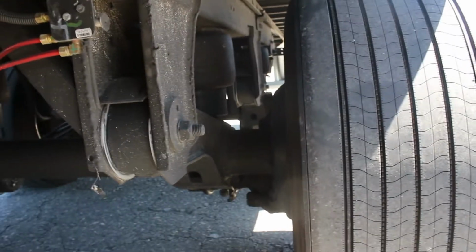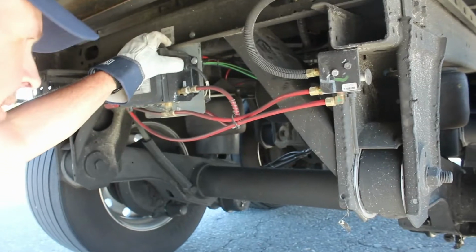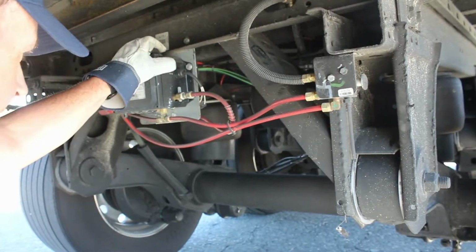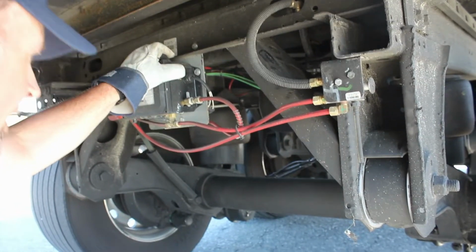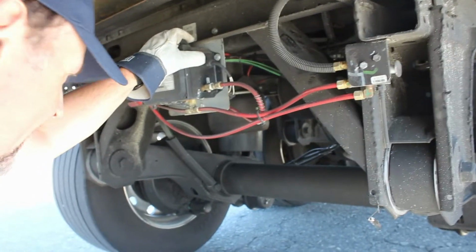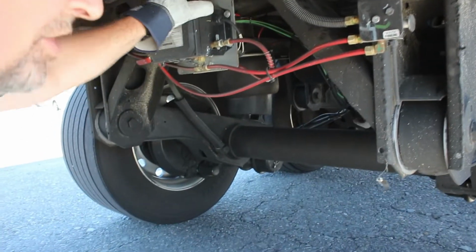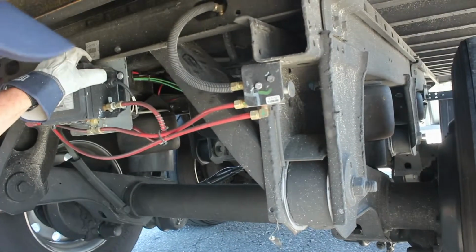And just look at your air lines. Most of the manufacturers do a really good job at routing air lines now, but keepers move, springs break. Just keep an eye on them, make sure nothing is moved and the lines aren't touching anything. There again, all your mounting bolts, your brake cans, just make sure everything's solid, nothing looks out of place.